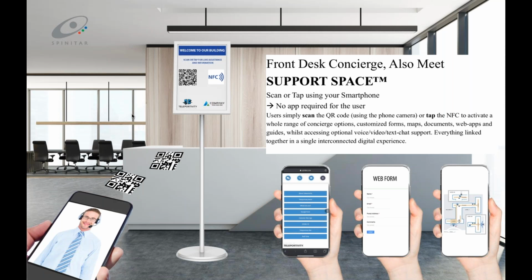Let's look at front desk concierge, or AV assistants, or IT concierge desks, or wayfinding concierge desks. How do you connect those same desks, instead of having a screen, to a QR or NFC access point that the user can simply use with their device, without any app needing to be installed? They place their camera over the code or tap the NFC, and that gives them access to a whole unique informational experience. And I'll show you exactly how that works in just a moment.